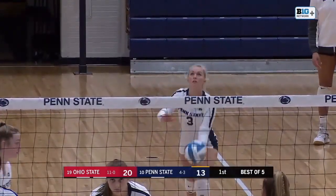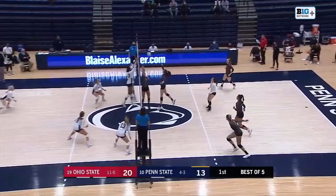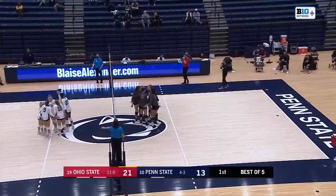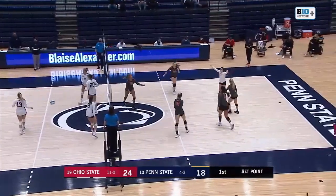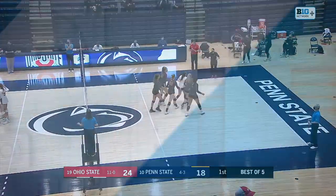Keaton Broughton set the serve. Floats that one. Ohio State receives. Almost an overpass. Nice job there for Podraza to set it up for Witte, and she dumps that one down for a kill. Set point number two for the Buckeyes. Low serve into the net. That's a service error for Hampton and Ohio State.